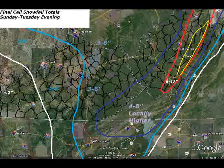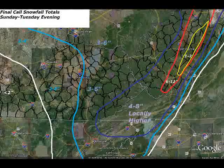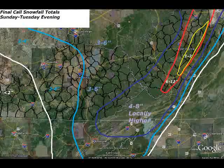Once again, here's another final look at the snowfall totals map, and that's my final call. I don't think I'll have to adjust that map anymore, and we're going to have to see how it plays out.